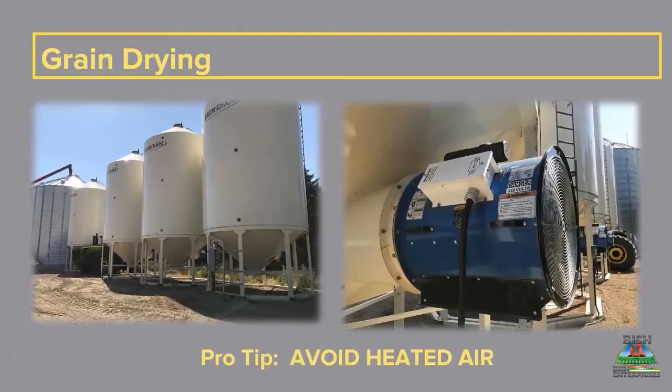Here's an example of what you might do from a grain drying standpoint. I put a little pro tip down here: avoid heated air. Hemp seed oil is going to go bad in heat. You're going to end up ruining your commodity if you add heat to it.